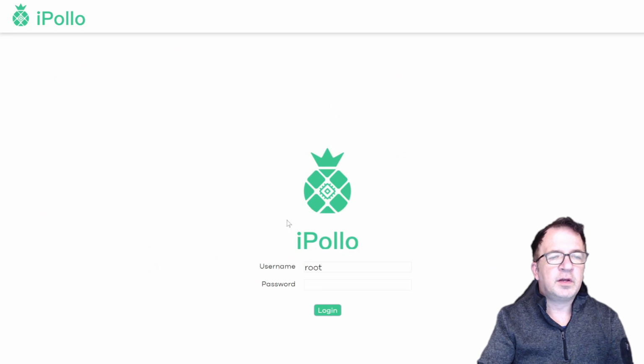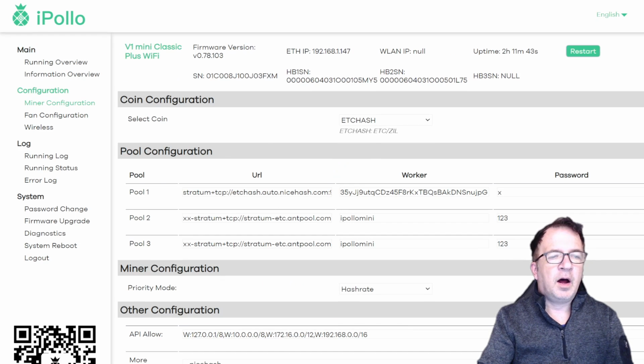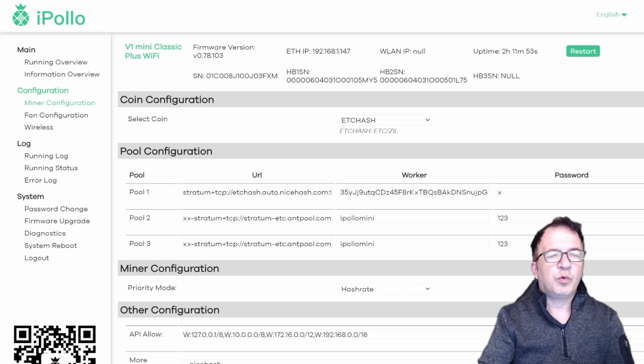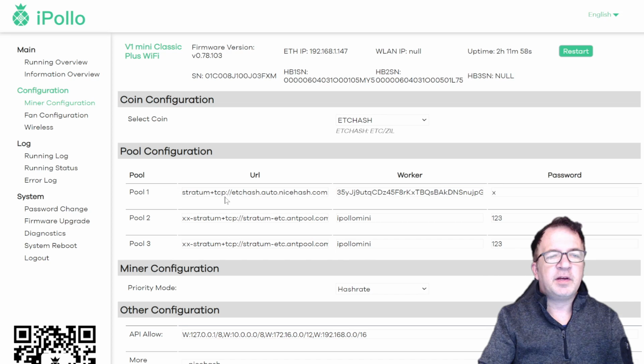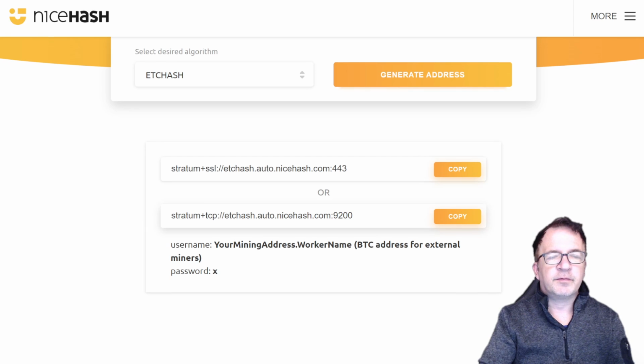I went into the, of course, I have to do my password again. You'll see normally I'll usually have multiple pools configured, in case one pool goes down, I'll flip to an alternate. I purposely disabled pool 2 and pool 3. But if you see here, pool 1 is stratum+tcp://etchash auto nicehash. This is the same address I got from the Nicehash Stratum generator, and that's what you would get from here. So stratum+tcp, as you can see right here for the Stratum.